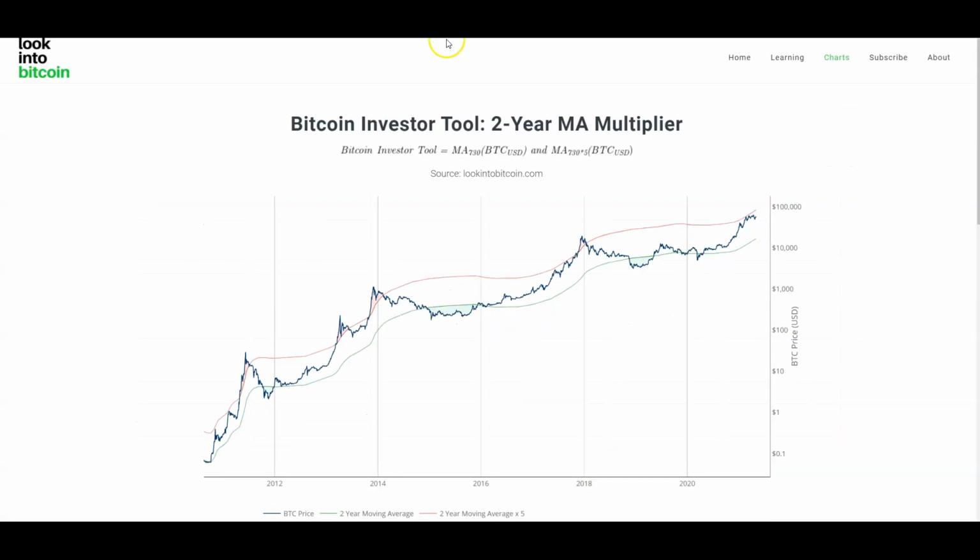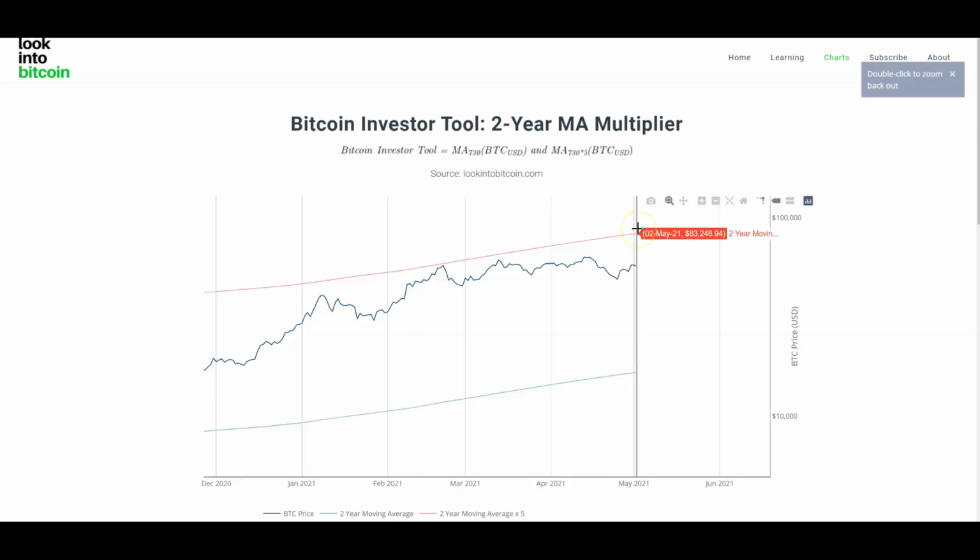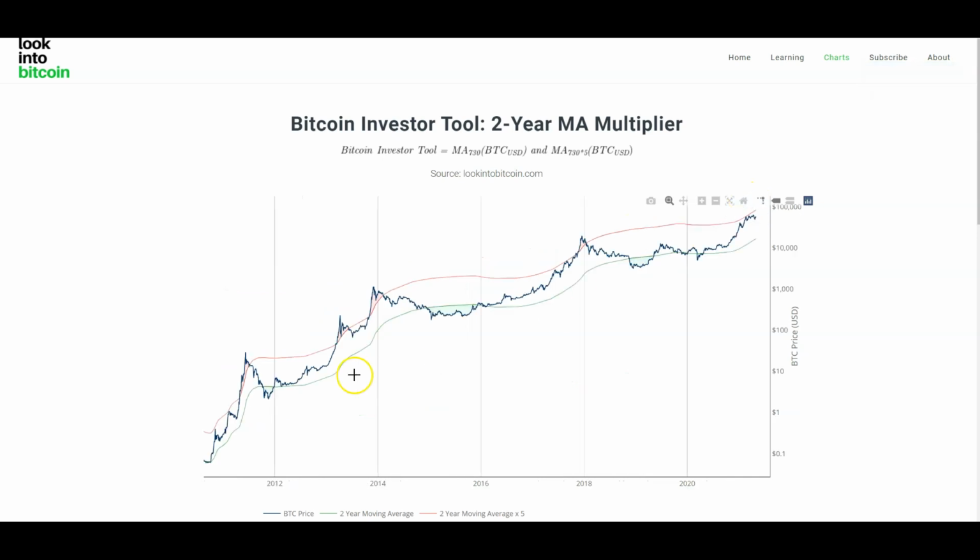All right, looking at Bitcoin charts, 2-year MA multiplier currently at, what is it, 83 as far as the high end? Yeah. So historically, we have exceeded that for 3 to 4 weeks.